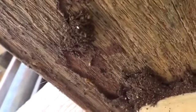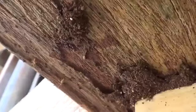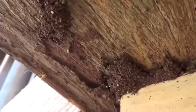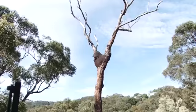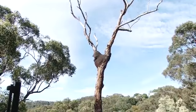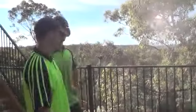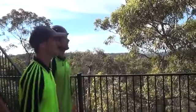If you break their tunnels, soldiers will come out to defend against the intruders. You can recognize them by their pointy heads. Luckily, one of my clients was cutting a dead tree with the same species living on it, and he kindly let me observe and film it.